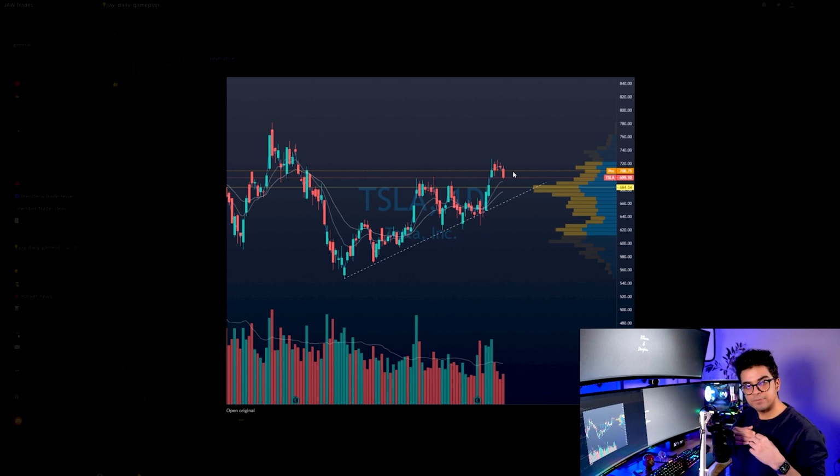So my levels were the break of pre-market high towards the upside, followed by the 720 resistance level on the 1-day chart, followed by 725. I believe if it breaks 725, we might even see 740 and 750 on Tesla soon.